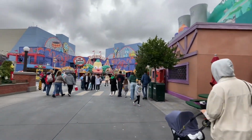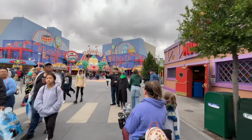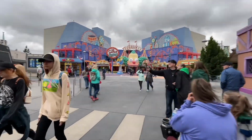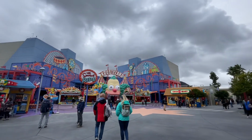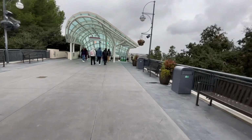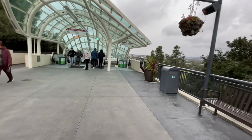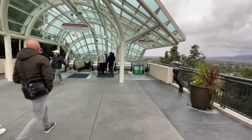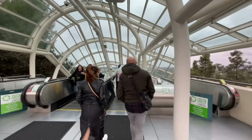I feel like it just got a little busier. It's 2 o'clock now, so maybe everyone's getting off work and starting to come to the park because they're realizing it's kind of empty, so it's the perfect day for a visit. The Simpsons ride just looks incredible with these clouds behind it. Over the Florida trip, I was able to do Jurassic Park River Adventure, which is the original version of Jurassic World, what we have today. And I feel like it's appropriate to only ride Jurassic World today.